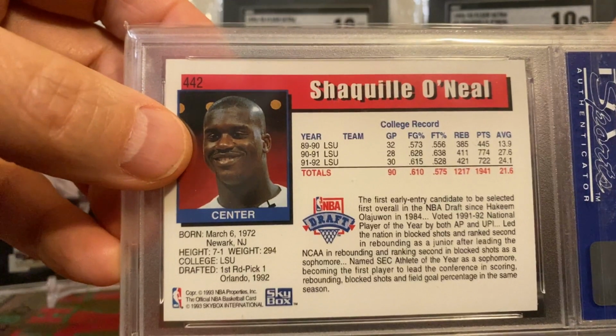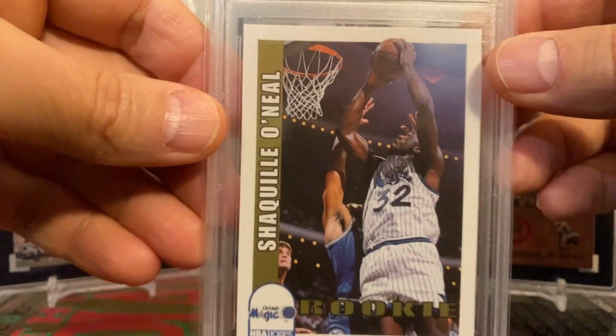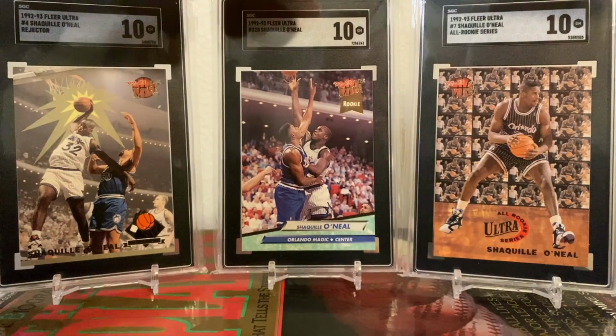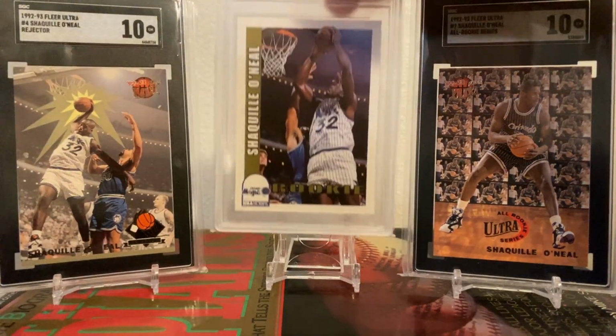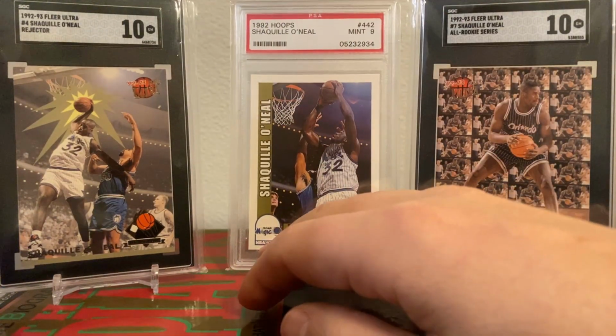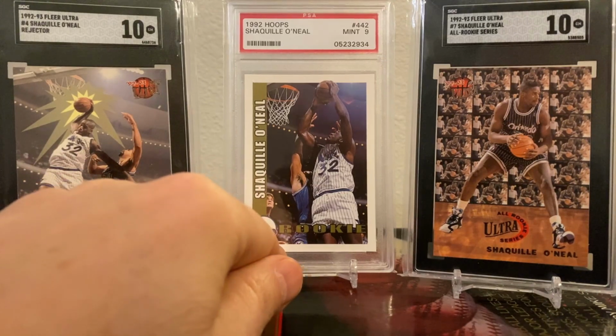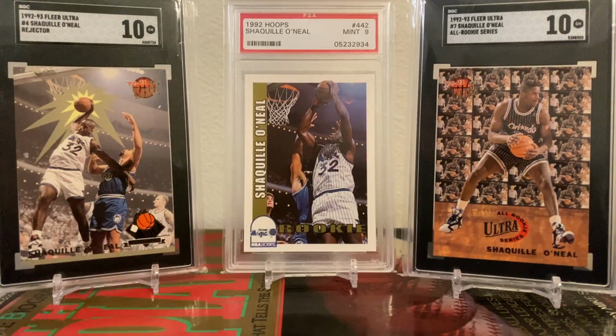Like the colors on back. Love that wonderful smile on a young Shaquille. Just a nice, clean card. This one's probably one of the most produced Shaq rookies. Of course, most of the Shaq rookies were produced in pretty high numbers. So this Hoops base card might be one of the most available Shaq rookies.